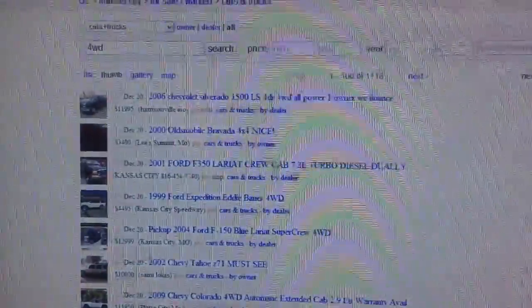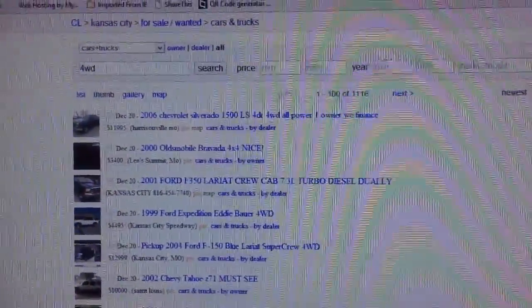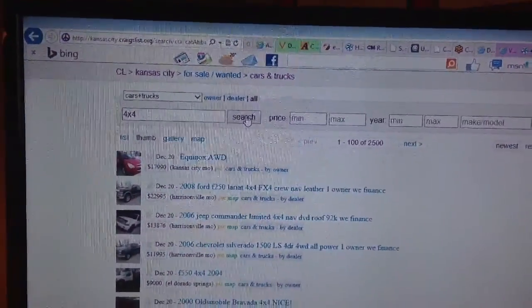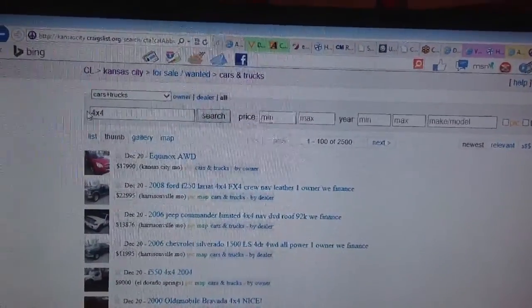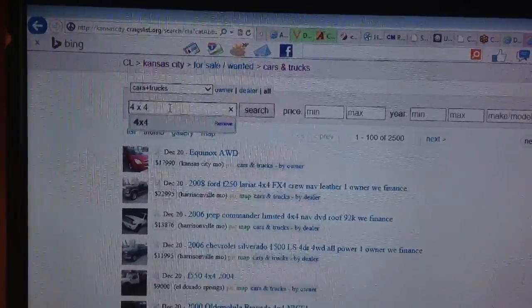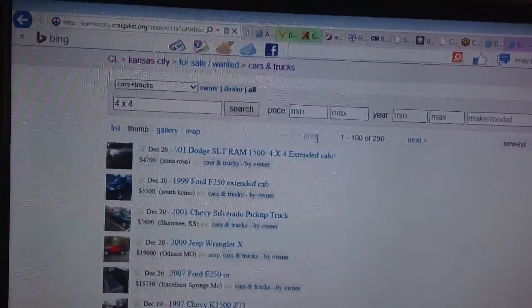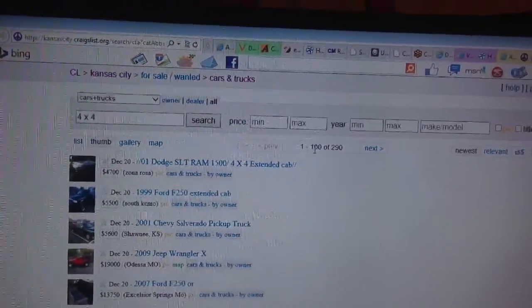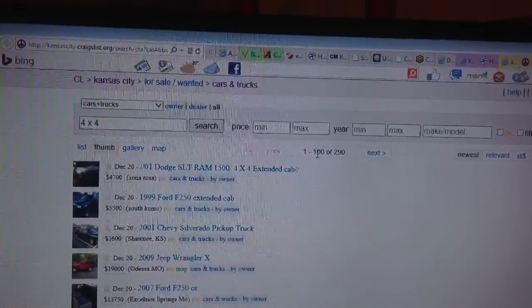So if you're going to list cars on Craigslist and yours is a four-wheel drive, you can see here there's 1,116 cars listed as 4WD on Craigslist. But over here, there are 2,500 cars listed with the feature of 4x4. Now, as you can see here, just a simple change of putting a space between the 4 and the X and the 4, you get 290 cars. So as I'm saying, how customers are shopping for cars and how we describe them are totally different.